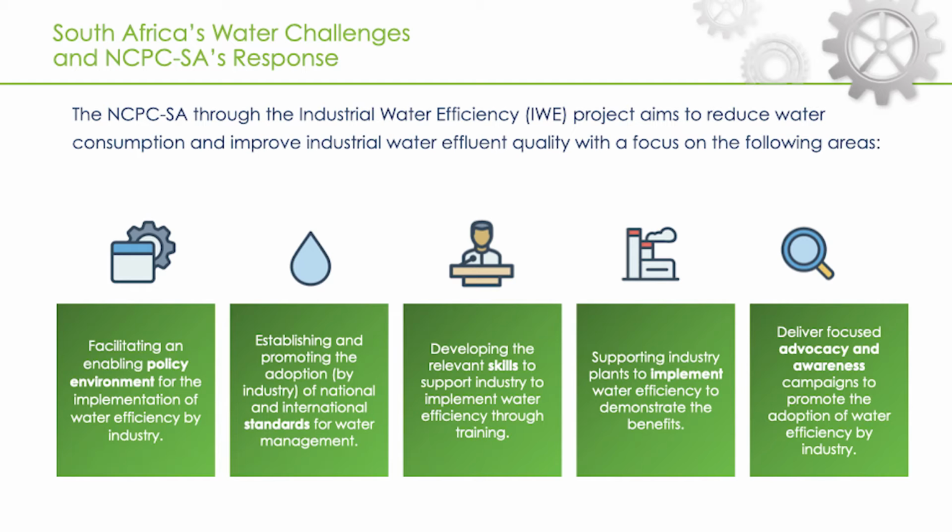The fourth one is obviously to support industry plans to implement water efficiency to demonstrate the benefits. The last one is to deliver a focused awareness campaign to promote the adoption of water efficiency. So those are the areas where we focus as the IWE project.